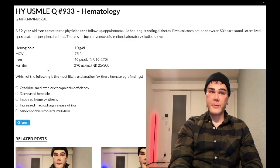Ferritin is the most sensitive marker of your true iron stores. We have normal iron stores. We're not iron deficient, but we have low iron in the blood. That's due to decreased iron release. So this is anemia of chronic disease, these values. And then you link it to the diabetes here. And then we're going to look at the answers. So let's just hop through. Choice A, cytokine-mediated EPO deficiency, correct answer.